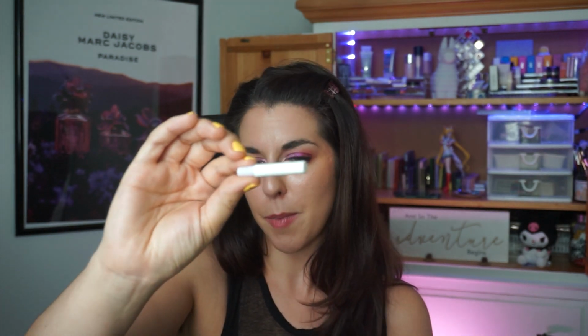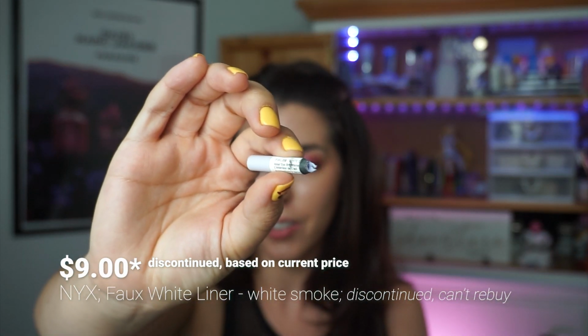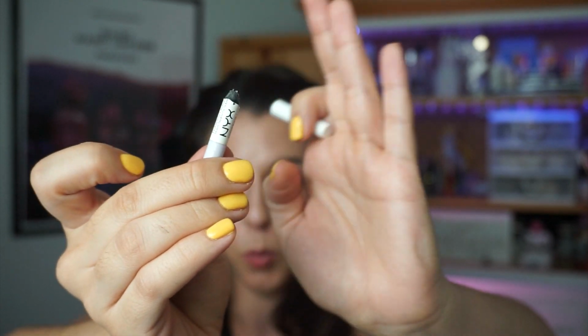I was not expecting to finish this little tiny itty bitty baby guy, and this is a NYX eyeliner. This was the faux white eyeliner in the shade White Smoke. I really thought I had at least another, like I thought I'd have to get to the middle of the word NYX before it kind of gave out, but everything just kind of gave out in there, so I'm calling it done with this.